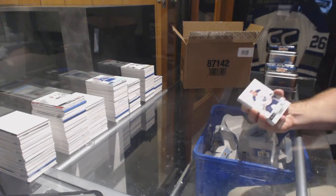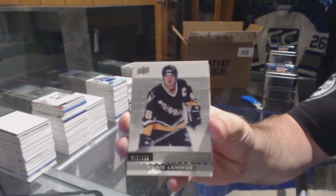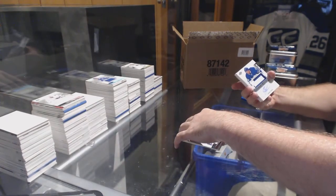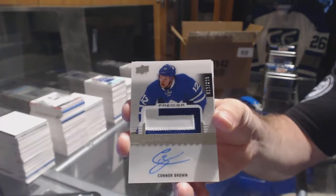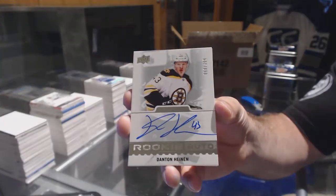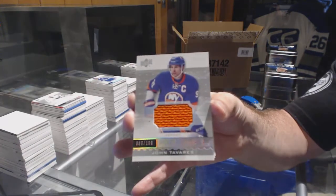Those packs are like butter, I tell you. For the Buffalo Sabres, Rasmus Ristolainen. For the Pittsburgh Penguins, short print base /199, Mario Lemieux. For the Maple Leafs, /299, really 13 of 299, Connor Brown. For the Boston Bruins, /399, Danton Heinen. For the Islanders, /199, John Tavares.